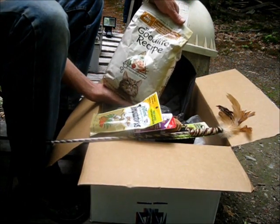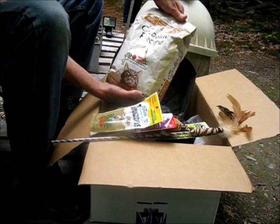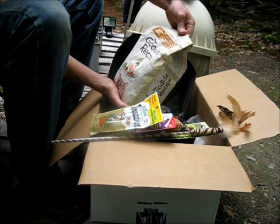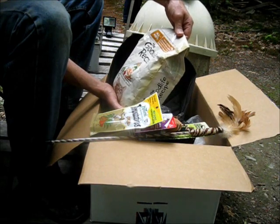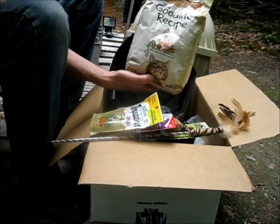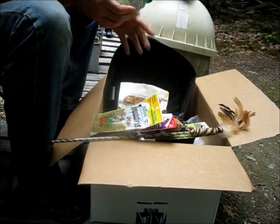Oh, this is perfect timing. I was just running out of food. Thank you very much. Real chicken, brown rice, garden greens. All natural, no artificial flavors or preservatives. I take care of my cat well, thank you.